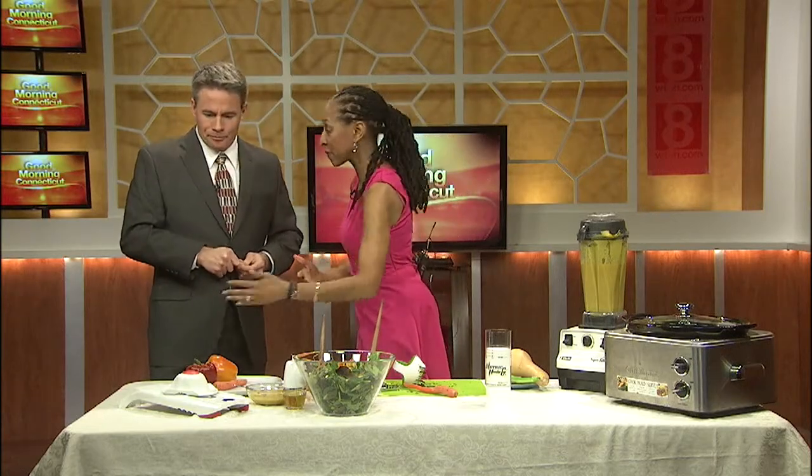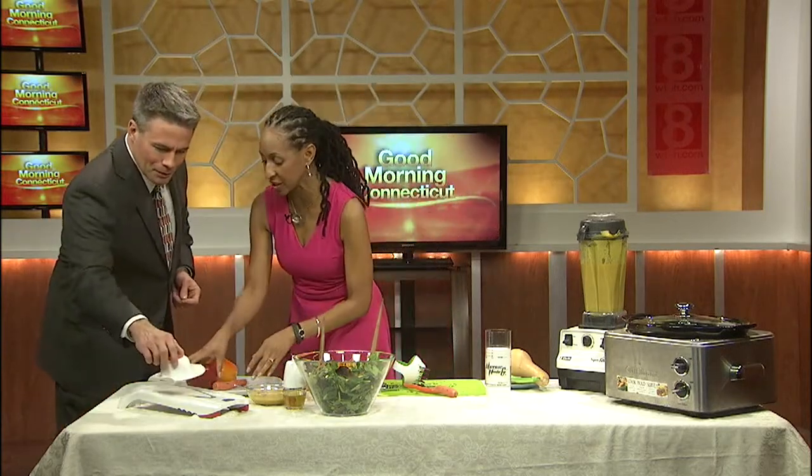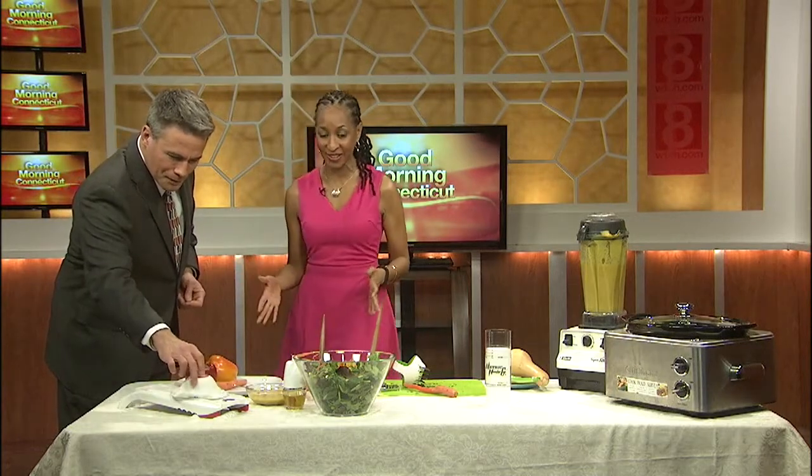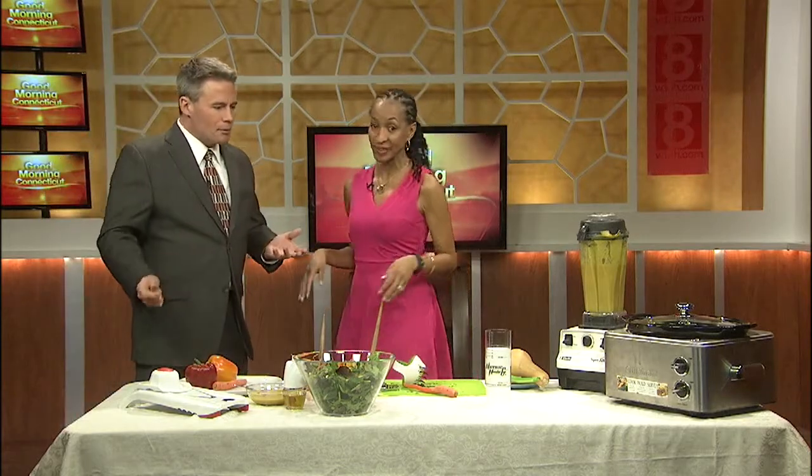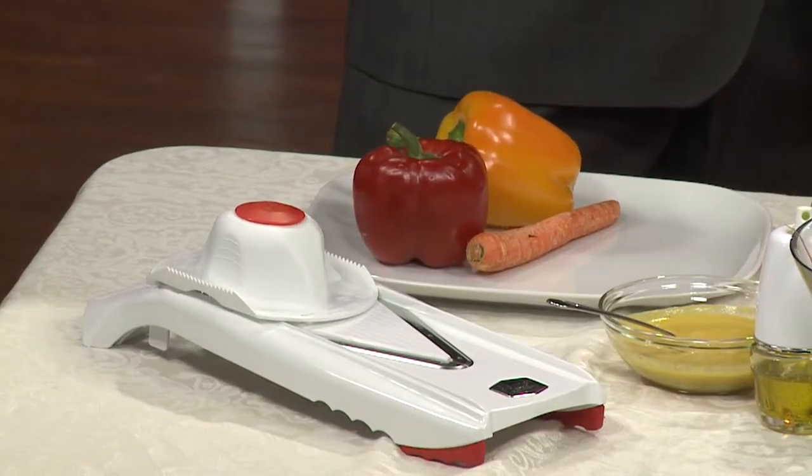And then my favorite little mandolin, which we won't show now, but this is a great tool to just slice and dice really easily and quickly. How cool. So we can make all these simple things just like that. And it's not like you have to break the bank to buy all these things. Yeah, there's a little bit of an investment there, but once you have them, you have them. And little tools like this are so inexpensive.